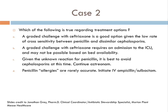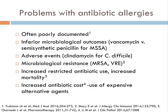A, okay, more confidence. B, C, D. So everybody agrees A? Okay.